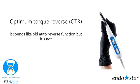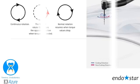There are two kinds of movement: rotation and reciprocation. OTR is a continuous rotation, but as you will see in the second slide, the blue and violet colors. I hope you can see the colors okay, but cutting direction and non-cutting direction.